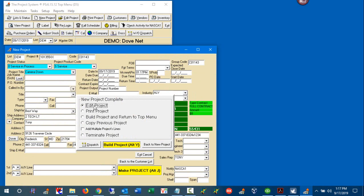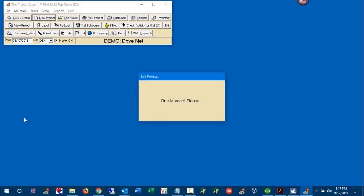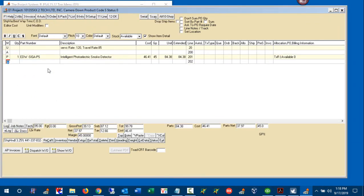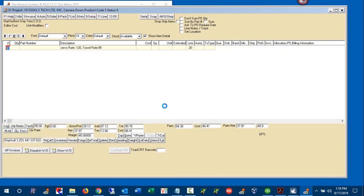Now I'm going to go into the project and add an item as if we ordered something in the office first before we sent the technician out. So now that we've added this to the service ticket, whether this is ordered or not, it will process that on the work order going to the customer. So we hit dispatch here, and we send it to our technician, like so. And then my cell phone's going to ring in a minute saying I've got a service ticket.